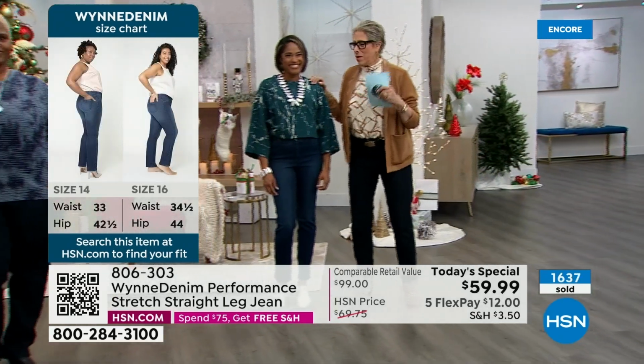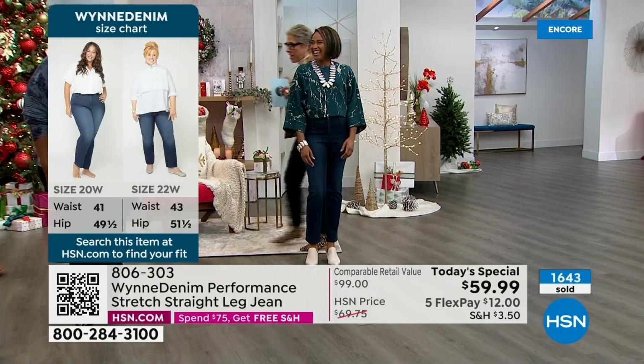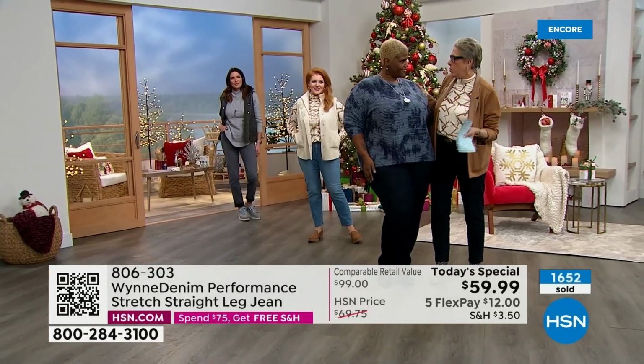Again, I can't get over that you're 5'4", and you've got legs that are longer than mine. It's just annoying. You're younger, and you have longer legs, and you just go away. Ortega, this looks great on you too, girl. Thank you. I love the way you wear my clothes.